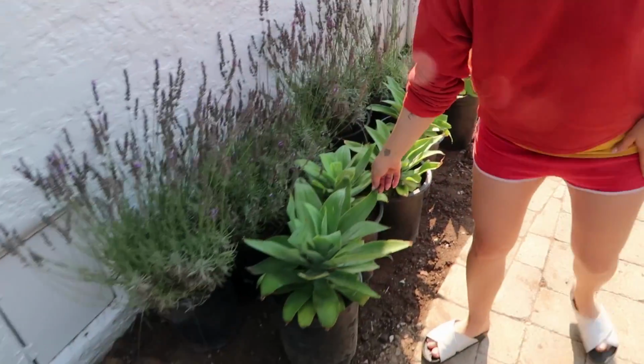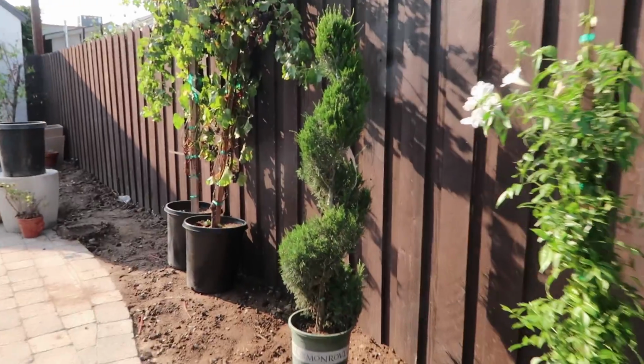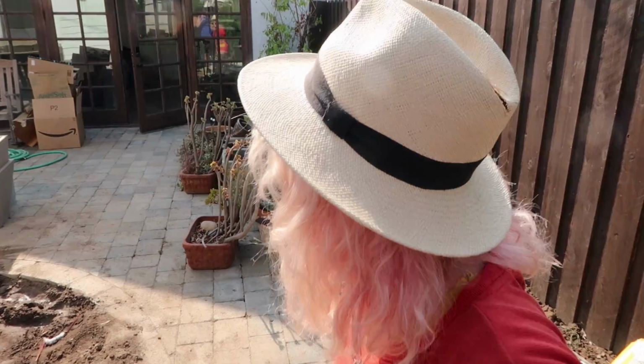Agaves, or some big leaves. Lemon tree. Look at that curly little weirdo right there. Hi, you cute little weirdo. Look at these grapes. What? Do you think we got too much? Joey, have you seen the size of this yard? Have you seen how many plants we just got?